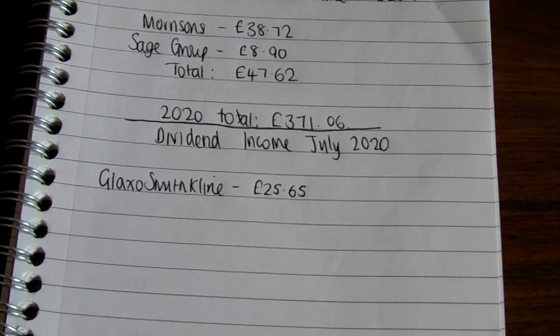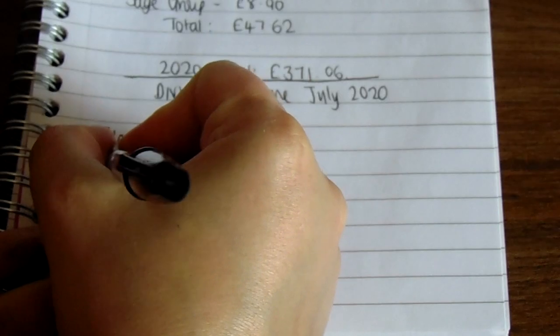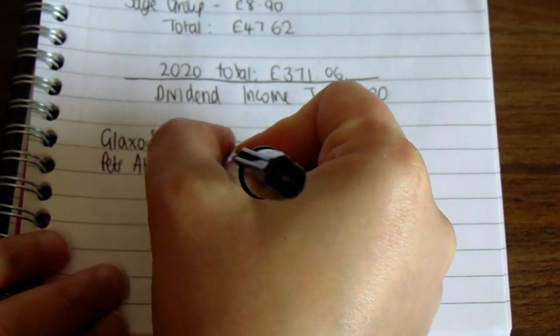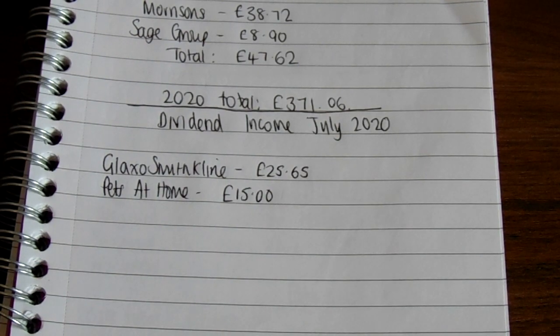And then the final one, because there's only 2 that paid out in July, is Pets at Home. And they paid out £15 exactly. So they're the 2 dividend income stocks that I had that pay out in July. Like I said, last year there was 4, but one of them this year paid out in June, and then the other one has cut their dividend. So that's what that looks like.